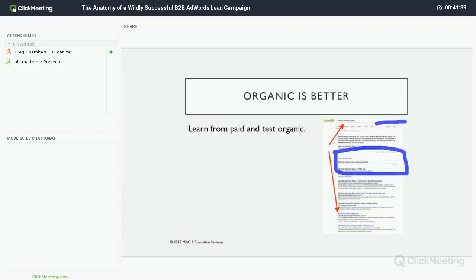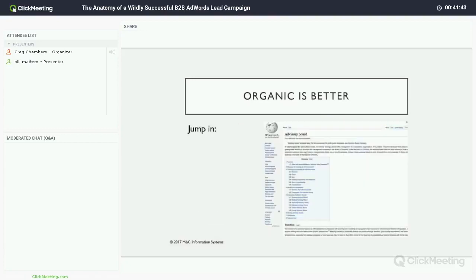I could build something, or I could just go to Wikipedia. And that's what we did. So in 2014, we just jumped into Wikipedia, found the entry under advisory boards. Down here was medical advisory boards, and put it in as a resource. If you go look at it, it's at the very bottom of the page.